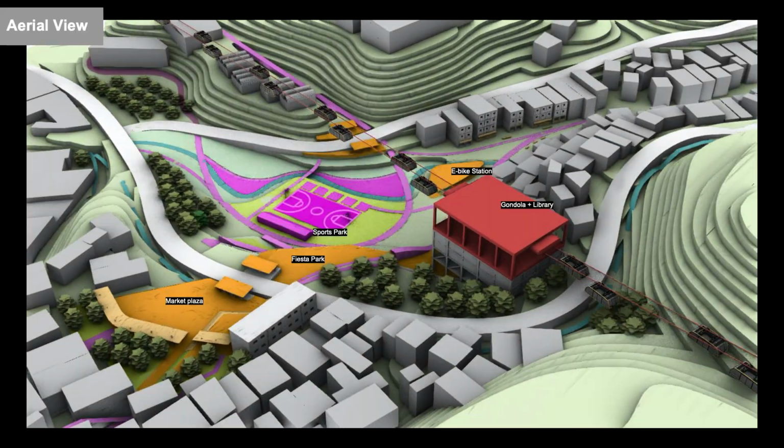In one word, the community center will work as a catalyst to drive future development and help make Baruta even more colorful and lively. Thank you.